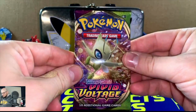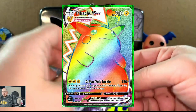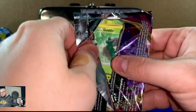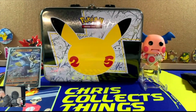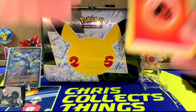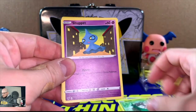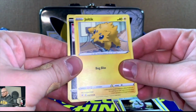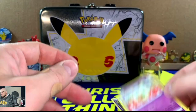Second appetizer, some Vivid Voltage. Let's try to summon that Chonk. Chonkachu. Haven't had much luck with Vivid as of late, but this is a green card. I'm going to give you guys this one. And we will continue that thought. We'll go quick through this one though. Fire. We're not pulling fire though. Shuckle, Nuzzle, Capsule, Skid, Shup, Pharaoh, Jolt, Sand, Tootle Reverse, Whimsicott, Non-Holo. Nothing much there.